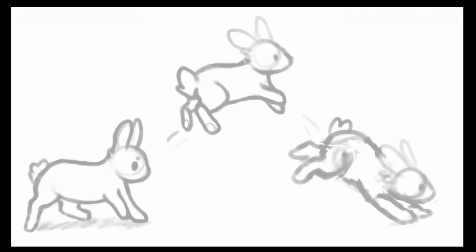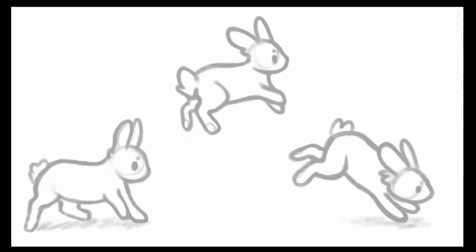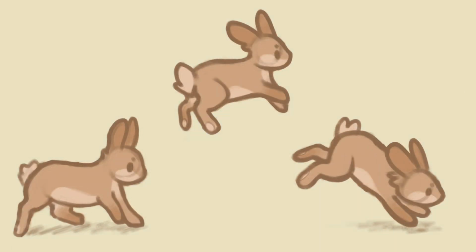It started off with just one sketch and then I decided to do 3 drawings of the same bunny, crouching, jumping and landing. I like the sketchiness of this and also the simplicity of the colours. It's also just extremely cute. I rate it a 6.5 out of 10.